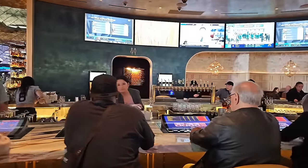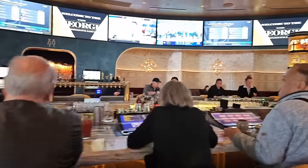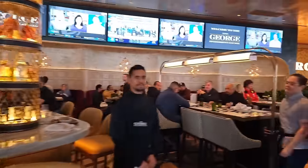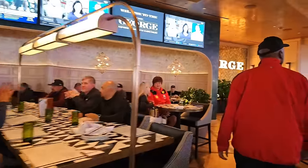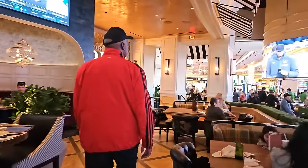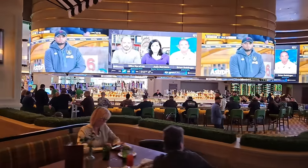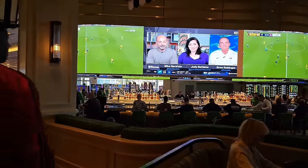Another bar area, probably they got bar top slots, and you can sports bet here while you eat. Probably a great place to watch the Super Bowl in February, which is happening here in Las Vegas.